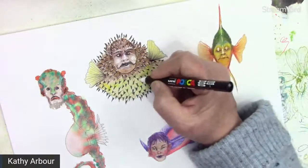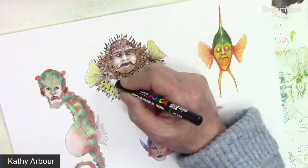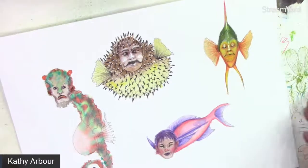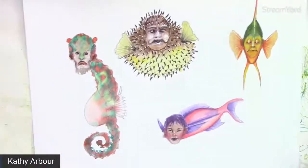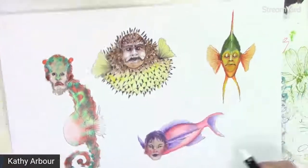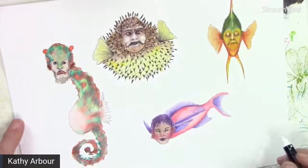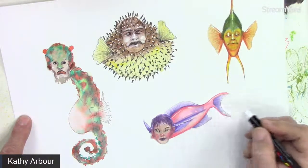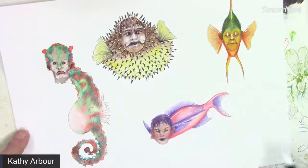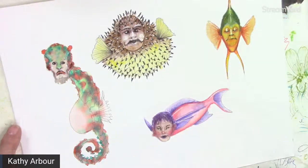What do you think? I don't think you'll notice it if I put it on the bottom. Oh dear. Let's put a little bit of a highlight on her. Little nose.